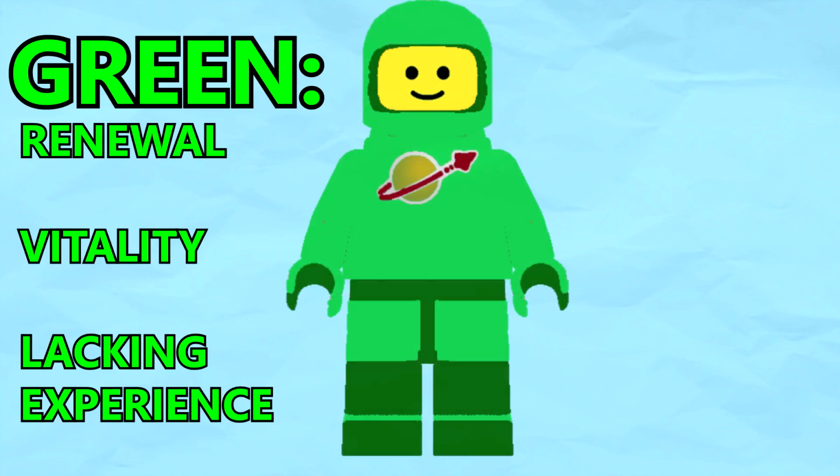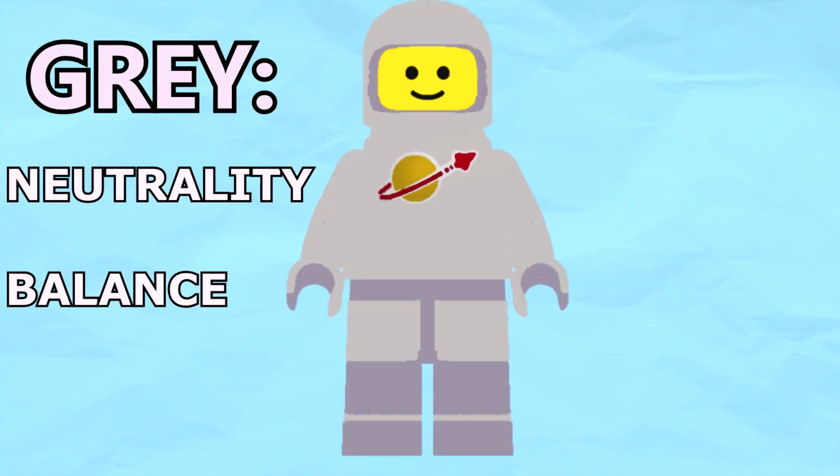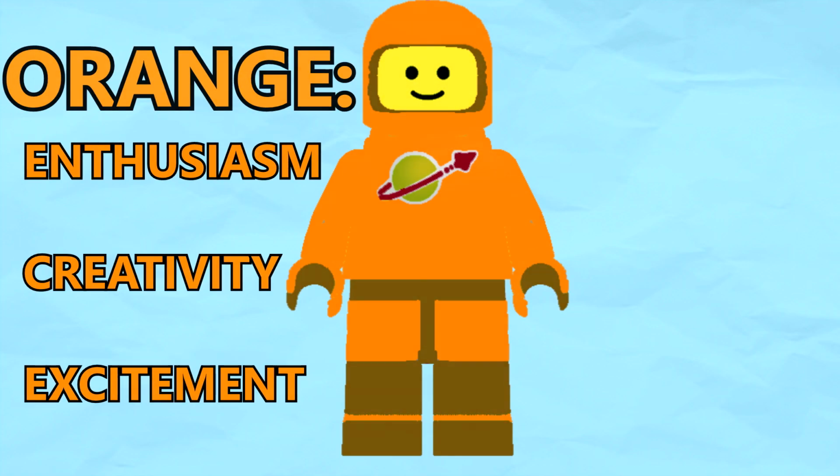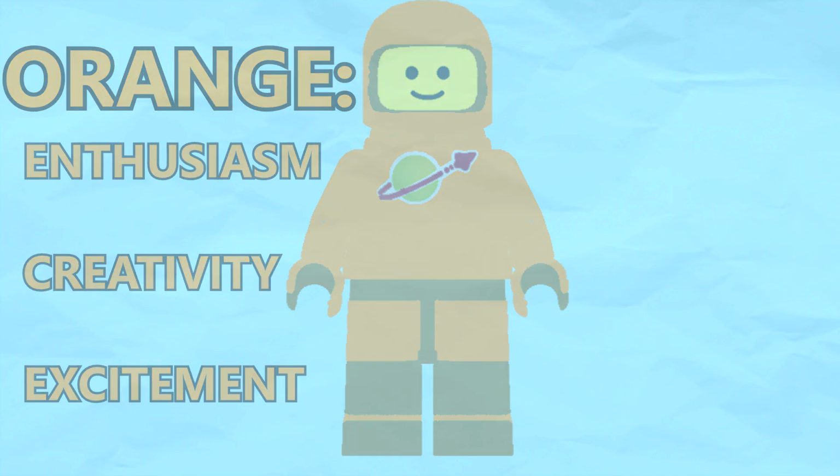Green is the color of nature and growth. It represents renewal and vitality. It can also represent a lack of experience. Gray represents neutrality and balance. Its name means without color. Pink can represent innocence, hope, and playfulness. Orange is a vibrant color that represents enthusiasm, creativity, and excitement. It is also associated with hospitality.